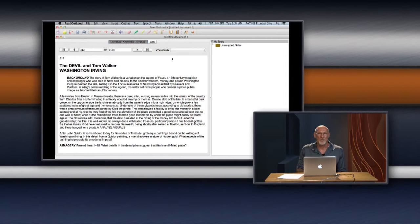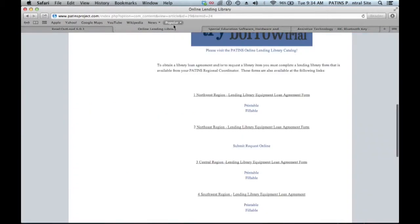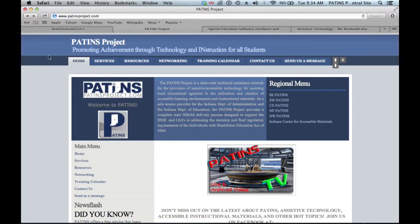Another question that we often get a lot is about our website and our lending library. So I'd like to take you there real quick. We have an online lending library, and this is the PATENTS website, and this is what will come up. And we have pull-down tabs across the top here that you can navigate. And one of the things that we often get is, how do I get equipment for loan? And it's under Services, and it's our Lending Library tab here.